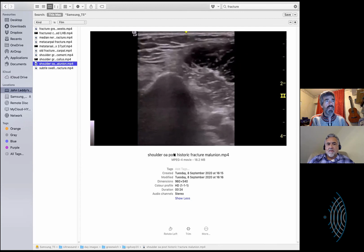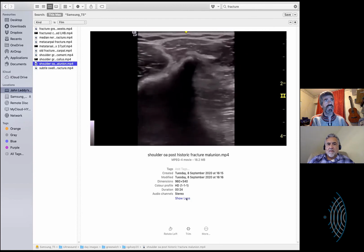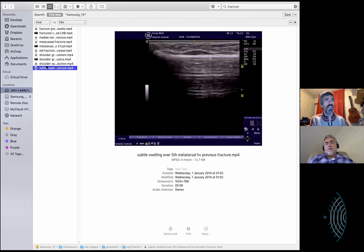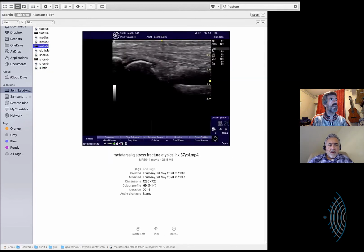Fracture malunion, OA shoulder post fracture malunion. I think this is probably a little bit more spectacular than you're interested in seeing. Yeah, this is just a deformed thing there. It was a growth on a fracture, just a deformed head. There wasn't really a lot to see there. I'm just trying to see whether there was an interesting one I had recently.